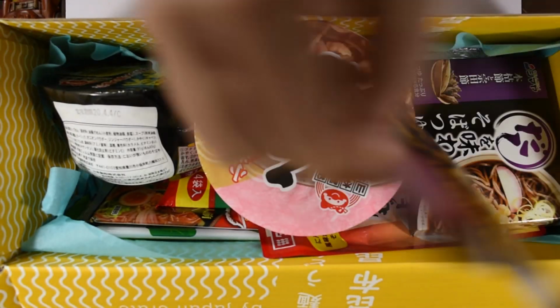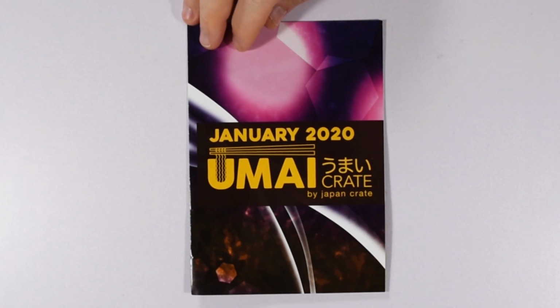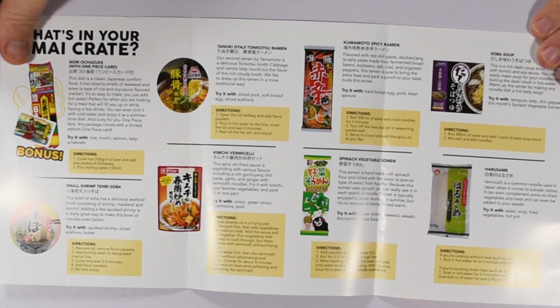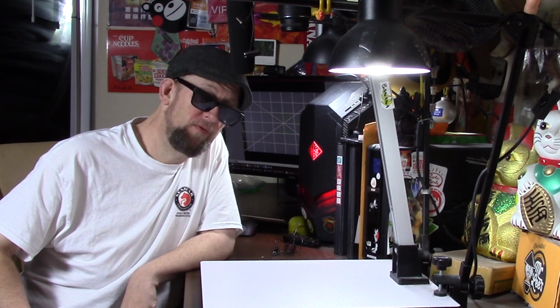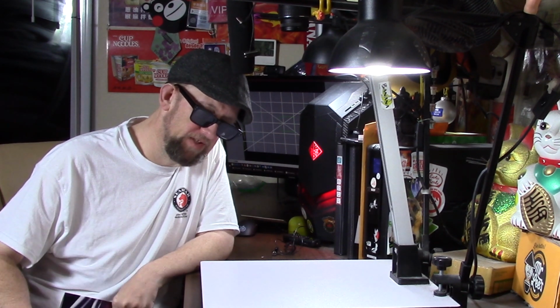Alright, as you can see, it's the January 2020 box. So, first thing we see here is the informational pamphlet. Inside there's information on every noodle variety and little bonus item and cool thing that you get. It's very handy. Don't get rid of it because unless you can read Japanese, you'll need this to cook everything. And for a little while now, they've been coming with recipe cards. This is one of those. And now, as usual, we'll go through everything in the box, just picking things out randomly and give you the info from the information pamphlet.